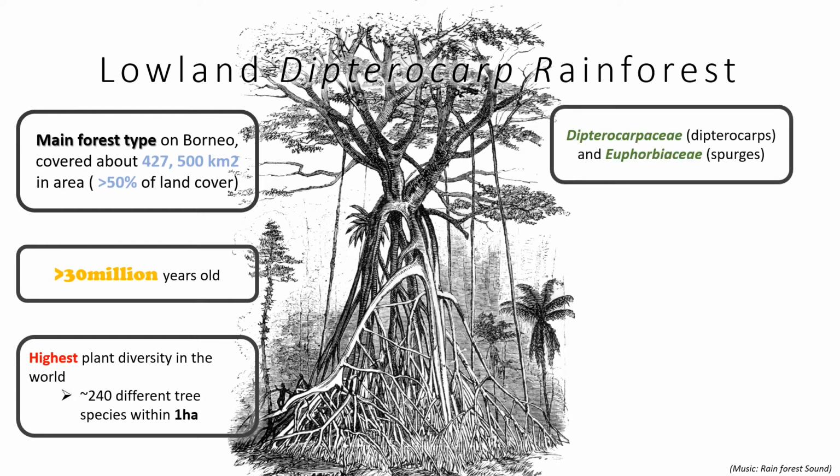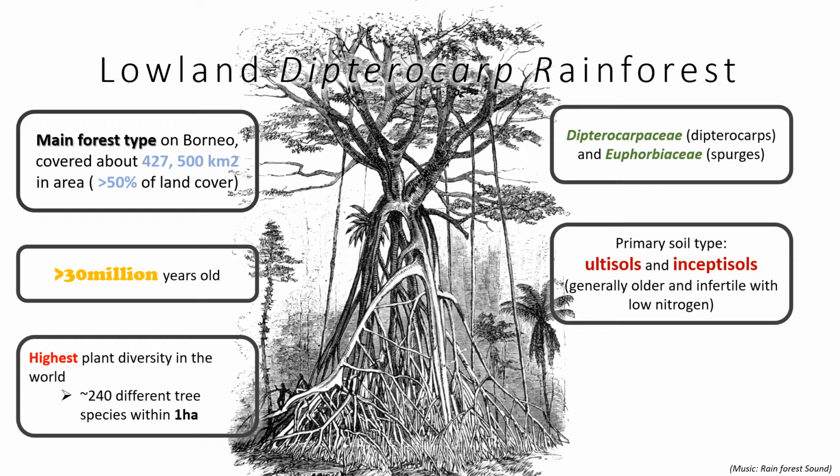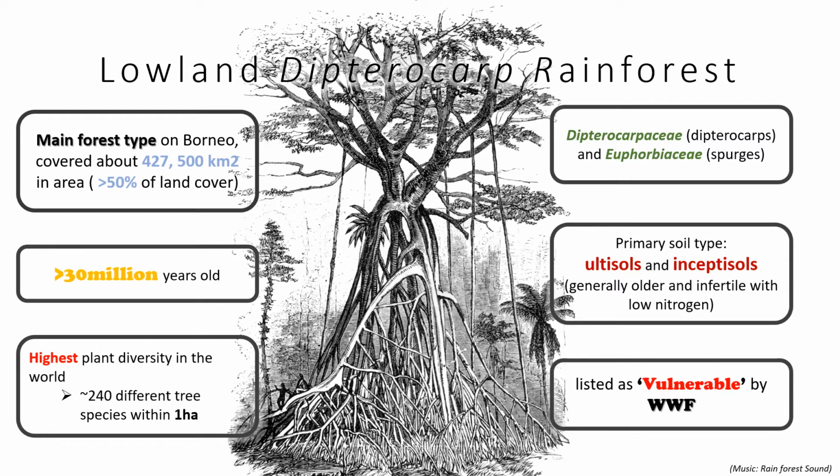Lowland rainforest in Borneo is mainly built up by dipterocarp and Euphorbiaceae species, which can tolerate low nitrogen, altitude and acidic soil. However, the invasion of large-scale land exploitation can lead to forest degradation. Lowland dipterocarp forest has been listed as vulnerable by WWF.